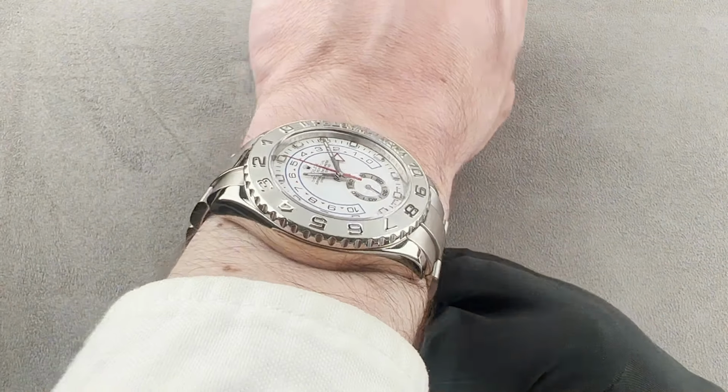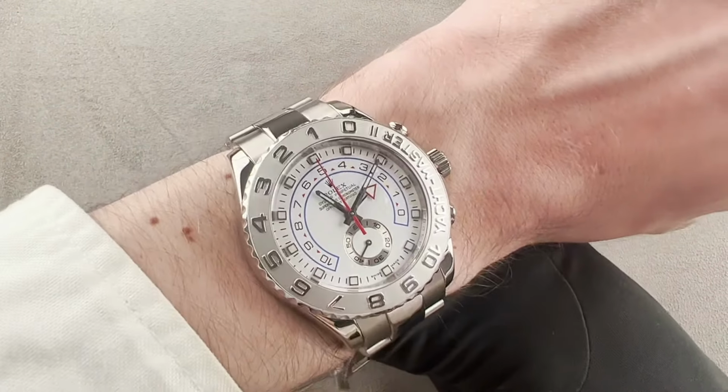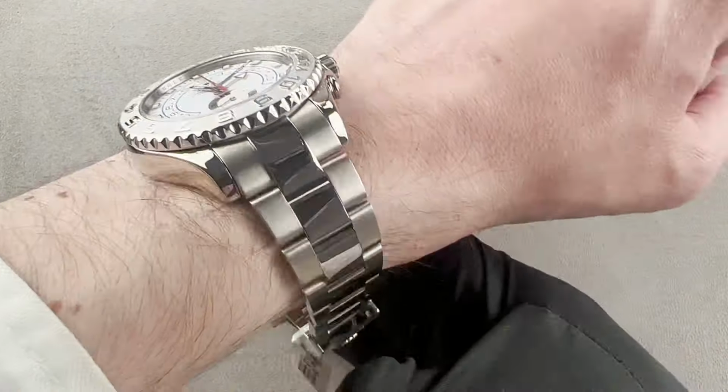And this watch wears well on my 16 centimeter circumference wrist. I would say 16 centimeters circumference and larger, you're going to be able to wear this watch well. And again, it's thinner than you think.